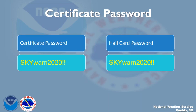All right, so here's the certificate passwords, both for the certificate and the hail card. If you want to take a picture of it here, go ahead. I'll leave it up here for a few seconds, but I do have it on the last slide, which I'll leave up when we're answering questions.